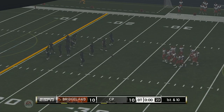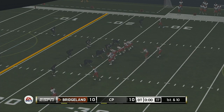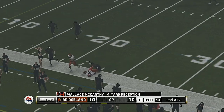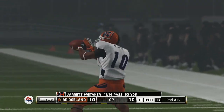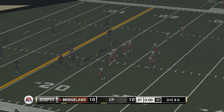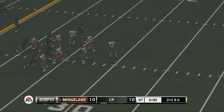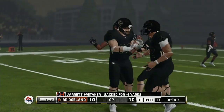And we're back ready now for overtime. Here comes the pressure. Fires out to his wideout. Tackle made at the 21. That's a gain of 4. That makes it 2nd and 6. From the 21-yard line, 2nd down. He's going to try and scramble. And he can't get away from the pressure.